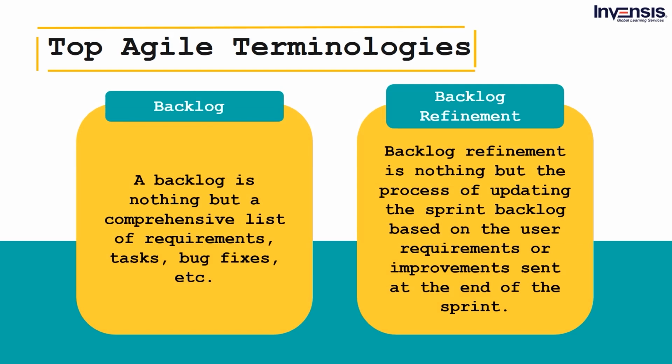Backlog. A backlog is nothing but a comprehensive list of requirements, tasks, bug fixes, etc. Before starting the new sprint, the backlog is analyzed by the product owners and they decide what tasks they want to take from the backlog to finish. After the end of the sprint, the backlog is constantly monitored and updated.